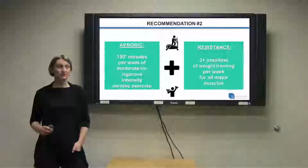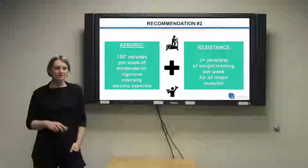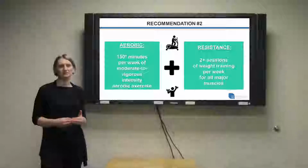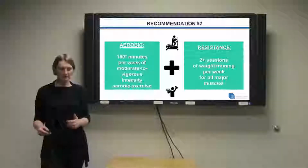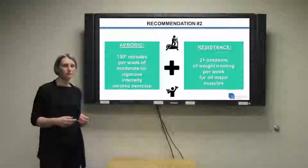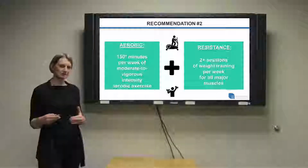When we look at the specific recommendations for aerobic exercise, we see that it's recommended that you do 150 minutes a week at a minimum of moderate to vigorous intensity aerobic exercise. So what this looks like and breaks down to is 2.5 hours of aerobic exercise per week, or 5 30-minute sessions. And you can break that up into as small a chunk as you like, and it's moderate to vigorous intensity. And so tonight we will go through what that means, what moderate is, what vigorous is, and what mild is as well.